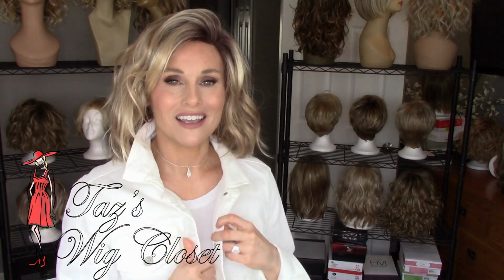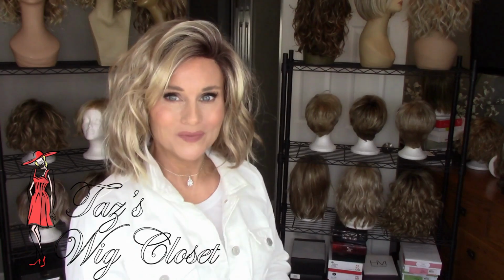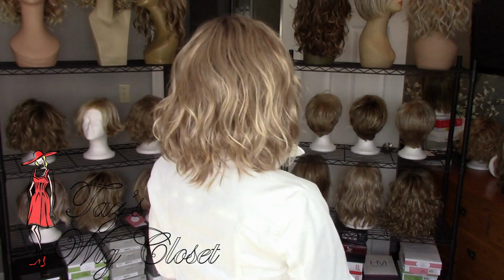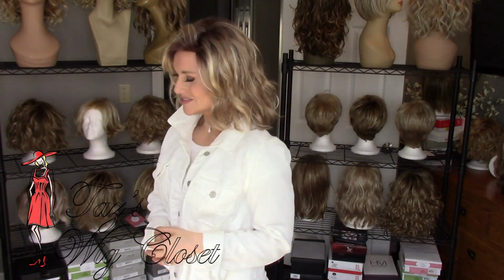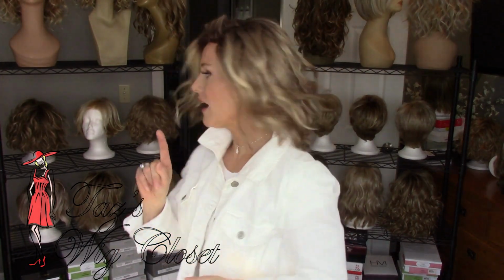My best friend finally got a Dakota in a nutmeg. And it's like, what took you so long, right? Because everybody loves this wig. And she absolutely loves it, talks about it all the time. I have it in one more color. Let's take a look.